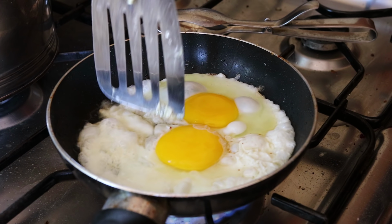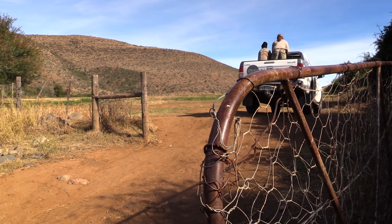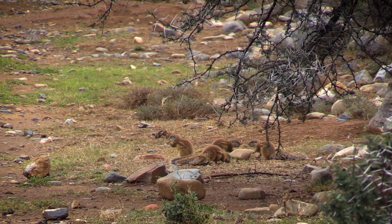Breakfast on day 3, we're having bacon and eggs again. We're really living the life over here. The plan for today is basically to go out and blast some ground squirrels. As you know from the previous time that we came here to film a ground squirrel hunting episode, these are pests in this area, and in the drought that problem is even worse.